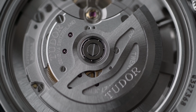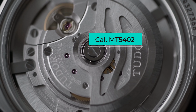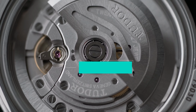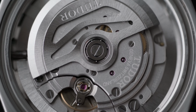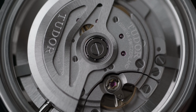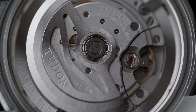The engine that drives it is Tudor's new in-house caliber MT5402, a COSC certified chronometer with 70 hours of power reserve and a silicon hairspring. The true innovation here is how Tudor has managed to shave 2mm off of the height of this movement, making the whole form factor possible. The finishing on the skeletonized rotor is beautiful, even though it lives behind a closed caseback. Man, I love Tudor, especially with these new in-house movements. You feel like you're getting Rolex quality for half the price.